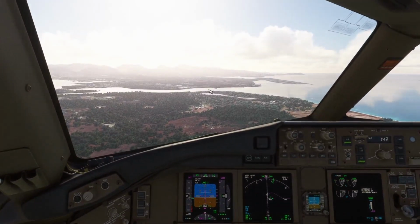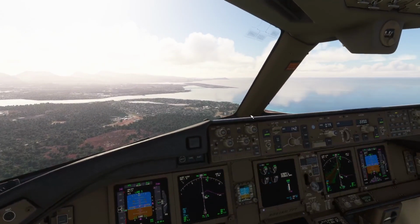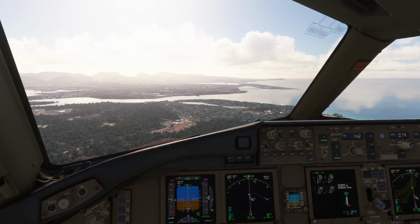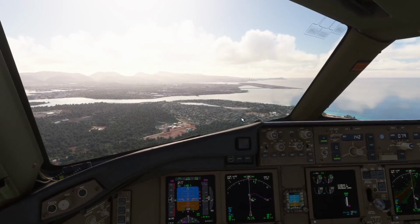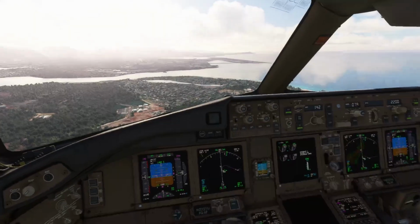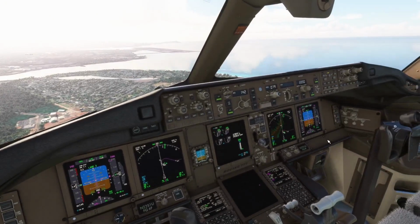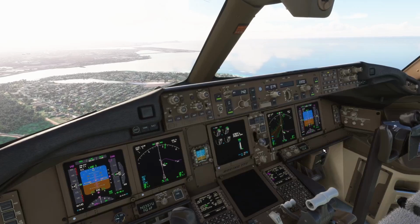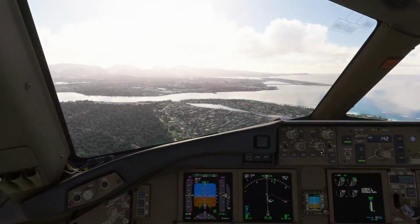Okay, we'll do the landing checklist now. Well, we can't wait for the flaps to get in position. Perfect. Okay, landing checklist. Speed brakes armed, gear is down, and flaps 30. Clear to land.